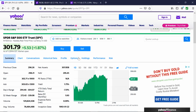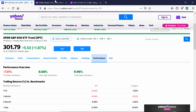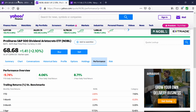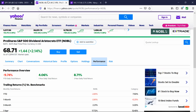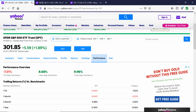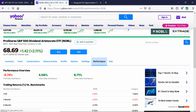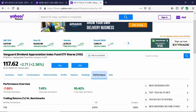Now, we also want to look at the performance of these funds. So in comparison, comparing this fund to the S&P 500, even though it has a higher yield, it hasn't appreciated in value as much as the S&P 500. Okay? The Vanguard product has done quite a bit better than this first ETF, NOBL, although with lower dividend yields. Okay.